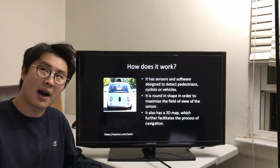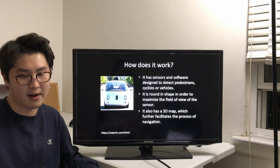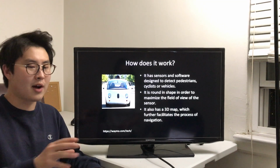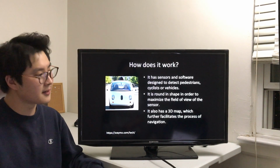This is followed by the computer software choosing the shape, the trajectory, as well as speed for the car. And additionally, it is rounded in shape in order to maximize the field of view of the sensor.